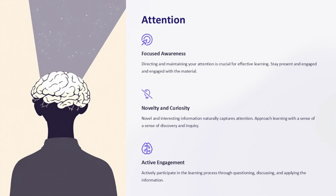We want to stay present and focused, rather than letting our minds wander. Novel and interesting information naturally captures our attention and sparks curiosity. Approaching learning with a sense of discovery and inquiry helps us stay engaged. Actively participating through questioning, discussion, and application solidifies our understanding.